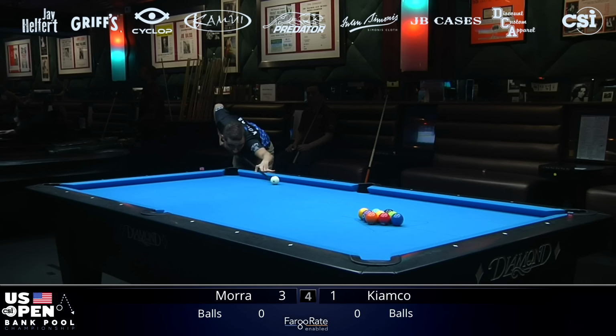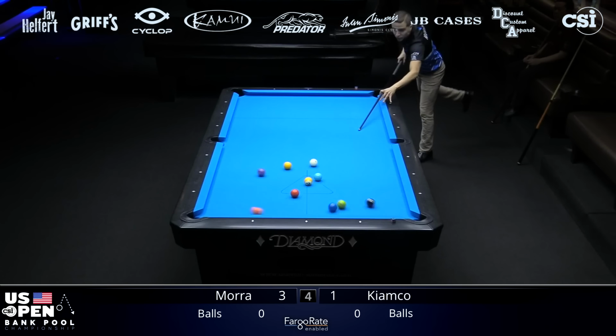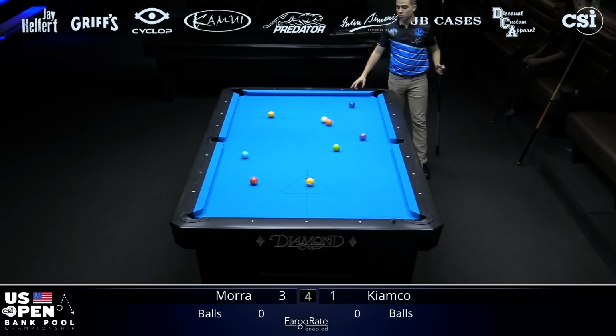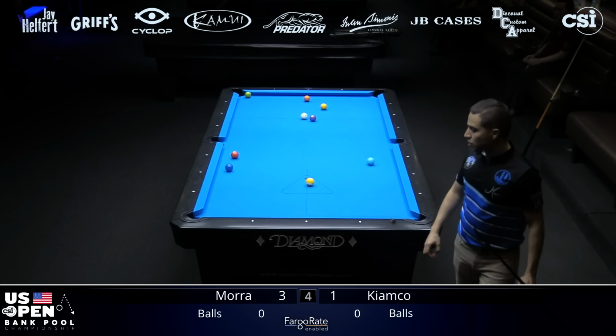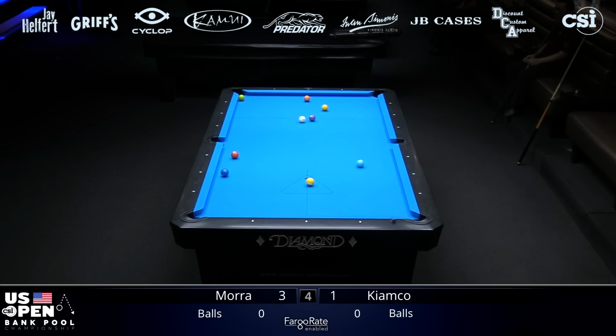Sometimes I'm right. Now, Mora's breaking. He's going to probably make a ball. Breaking right-handed, playing left-handed. And he took off his glove to break. So he broke, made a ball. Here comes the cue ball. Shot? Does he have a shot?